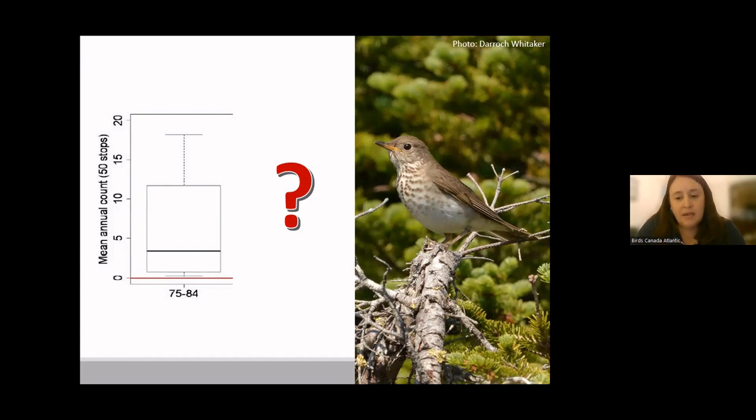But breeding bird surveys pretty much stopped in Newfoundland after 1984, which meant it was pretty much impossible to determine whether what they were hearing from birders, which was anecdotally, they were saying, oh, we're not hearing as many gray-cheeked thrush, but we had no actual data to assess what was going on with them now. So in the end, when Derek turned in this evaluation, the population status, he said that they were probably declining, but we didn't really have enough information to tell.